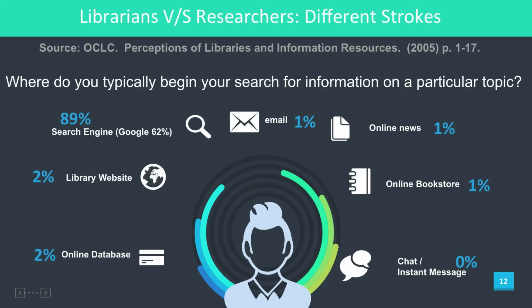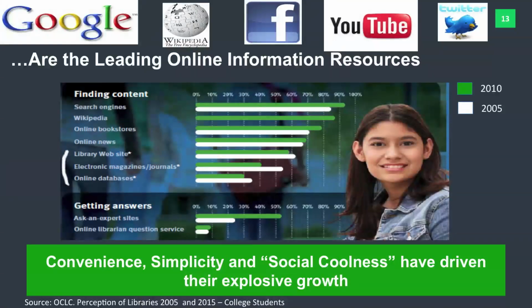Now, if you look at how people start their search, this is a survey conducted by Perception for Libraries and Information Resources, a book published by OCLC in the year 2005. The answer was that 89% of the users start their search from search engines, whereas only 2% come to the library portal. The same survey was conducted again in 2010.